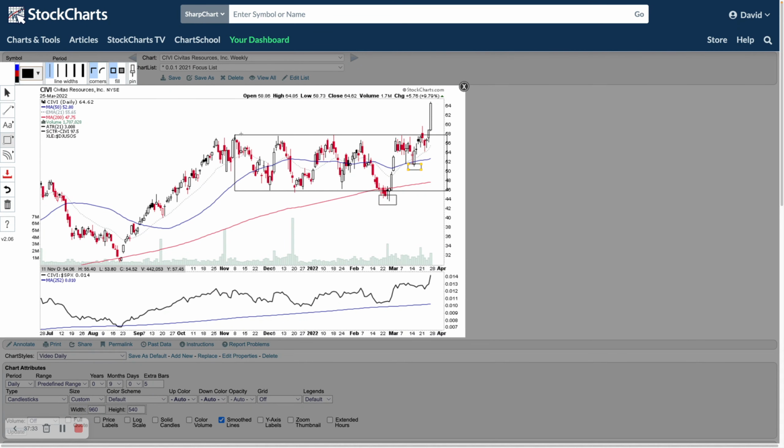So again, if I drop down to the daily time frame on this, you might be able to see it a little bit more clearly here. Maybe not. It's a little bit of a jaggedy one. Let's zoom out a little bit because it's a bigger base. There we go. That's the better range. So you can see the structure on this one.